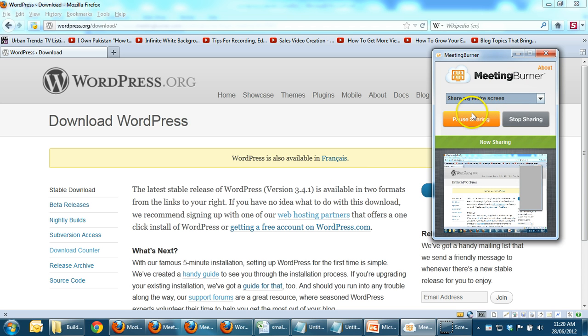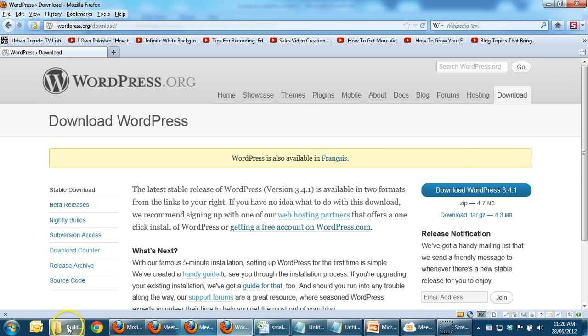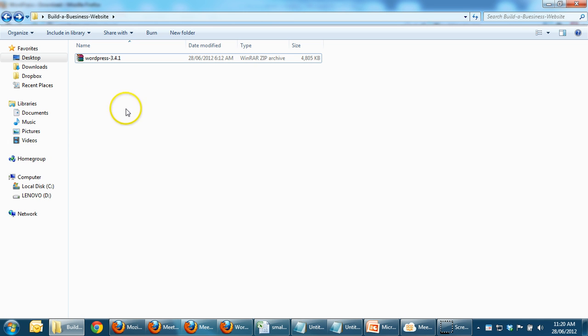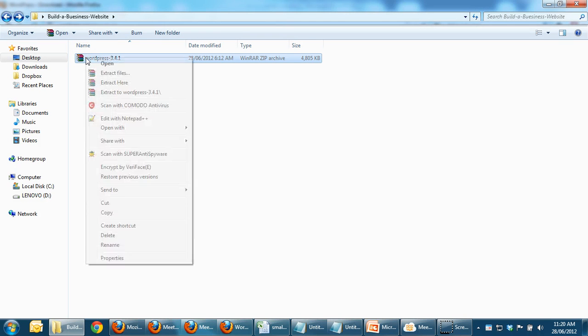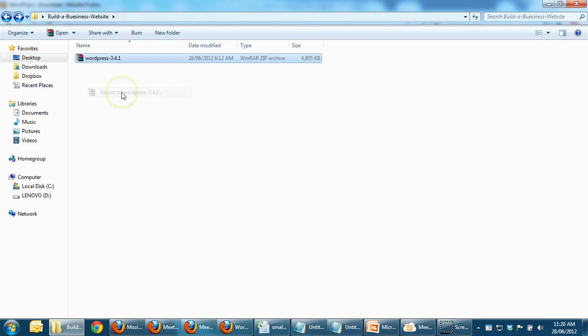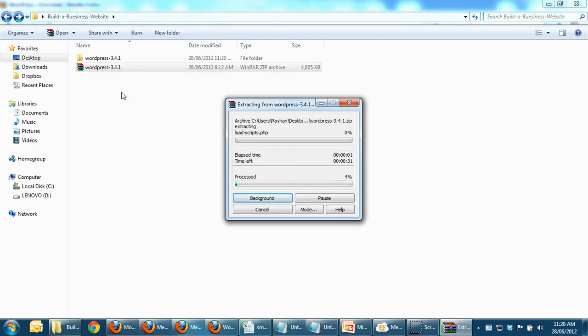Okay, I have downloaded WordPress on my computer, and here it is. And as you can see, it is in the zipped format. That's why we needed that second software to unzip this file, or unzip all of the files within it. So all I'll do is I'll right click on it. When I right click on that file, it gives me several options, and I'll say extract to WordPress or extract here. Either way, it doesn't really matter. And when I do that, it will go through a process for a few seconds, and it will extract all of the files within the WordPress.